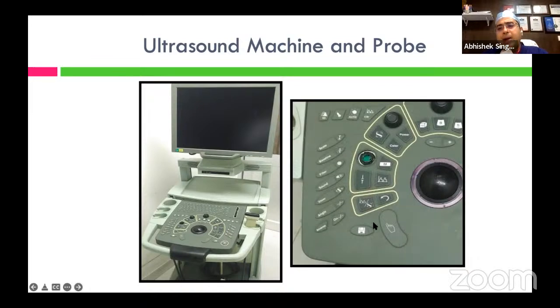So when you are doing advanced scanning, that is when you require this C button or the color mode, the power Doppler, and these frequencies, which will help you detect the flow basically. When the subject or the organ is deeper situated, or you think that the amount of flow within the organ is less, that is the time you would use a power mode or a power Doppler, which will enhance the limited flow which is present.